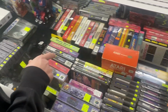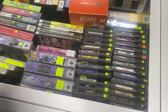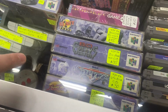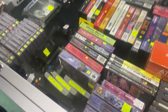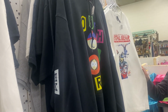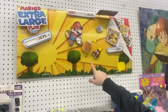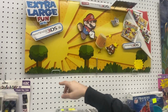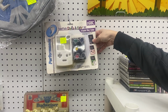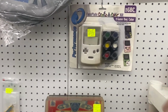Also, here's some more games. Some Sega Genesis, some NES, the boxed N64 games there. Next booth has a pretty cool Nintendo 3DS sign. And also a faceplate for your Game Boy Color. That was pretty neat to see, just still on card.